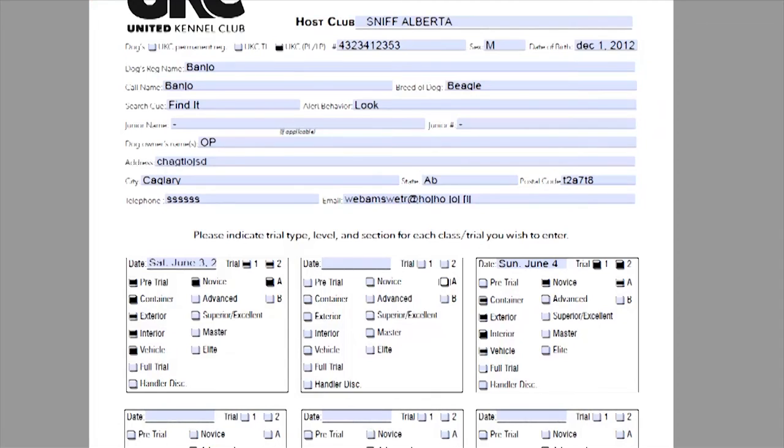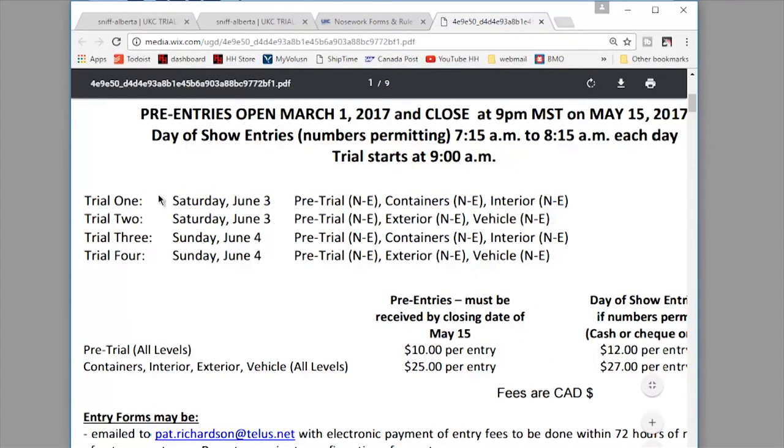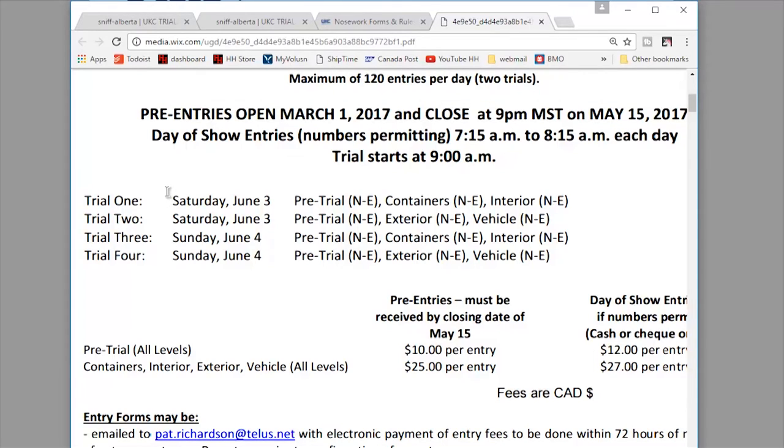Going back to our premium list here, notice that you have 4 chances to pass any pretrials that you want to try. So trial 1 has a pretrial at all levels. Trial 2, also on Saturday, has a pretrial of all levels. Trial 3 has a pretrial of all levels. And trial 4 on Sunday has a pretrial of all levels. So you get 4 chances to pass the birch pretrial. And truly, if you can't pass the birch pretrial, then your dog is probably not ready to do a vehicle search. What you could do, if you want to, is you could enter all 4 birch pretrials.